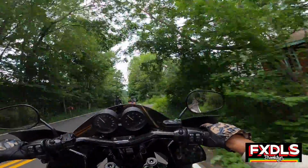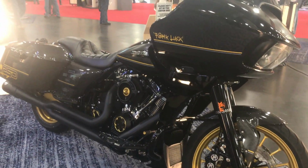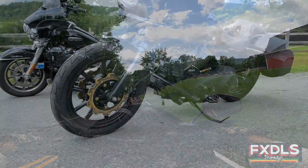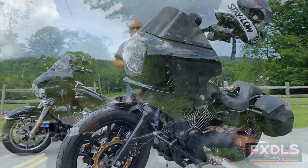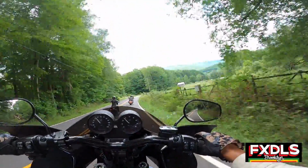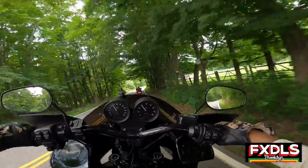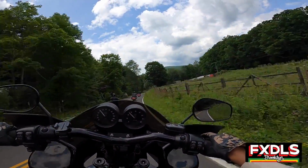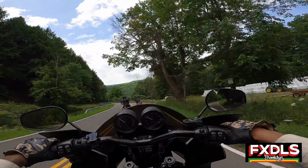So if you were to have a choice, whether going and getting a bagger and setting it up to be performance based, where it is a bagger so you can tour on it, or if you were to get a Dyna, which is already performance based, and set it up for touring, which direction do you think is better? Which direction would you take? Or if you're in this world and you have one of those options I just listed, which direction did you take and why did you take it in that direction? So I'd love to hear from you guys.